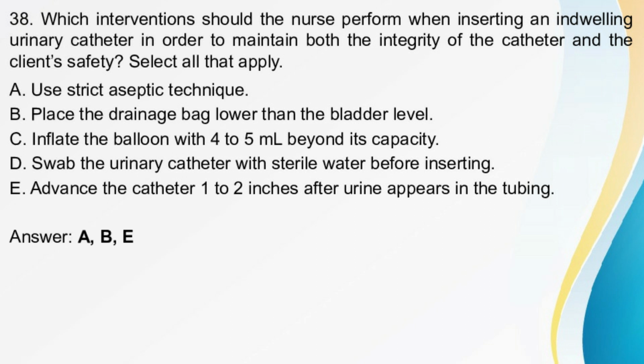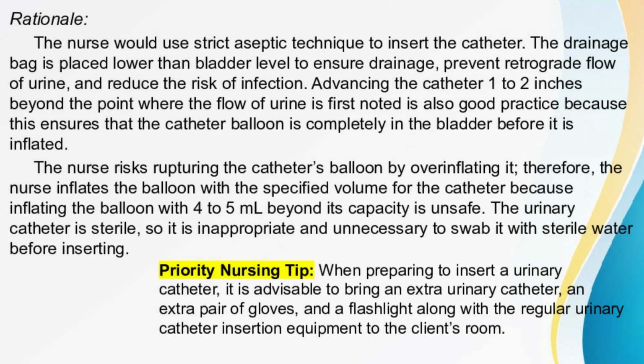Answer: letter A, B, E. The nurse would use strict aseptic technique to insert the catheter. The drainage bag is placed lower than bladder level to ensure drainage, prevent retrograde flow of urine, and reduce the risk of infection. Advancing the catheter 1 to 2 inches beyond the point where the flow of urine is first noted is also good practice because this ensures that the catheter balloon is completely in the bladder before it is inflated. The nurse risks rupturing the catheter's balloon by overinflating it, therefore, the nurse inflates the balloon with the specified volume for the catheter because inflating the balloon with 4 to 5 milliliters beyond its capacity is unsafe.